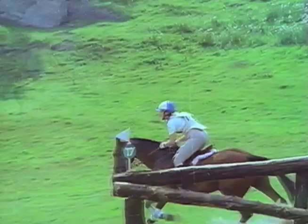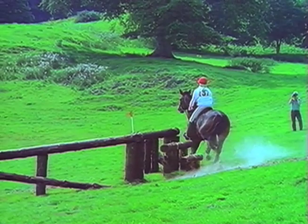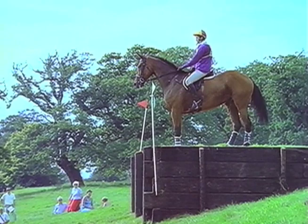A good jump off the bank, but the horse throws the rider forward out of balance, and he uses that as an excuse to run out at the rails. The horse has decided that he has had enough. The end of the day for that competitor.